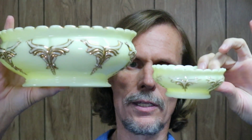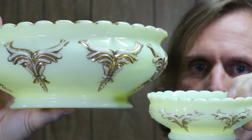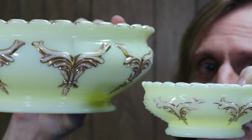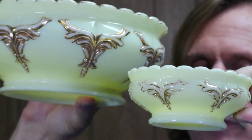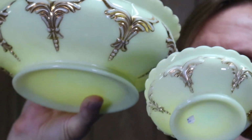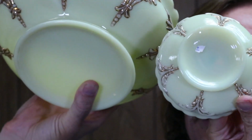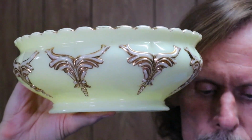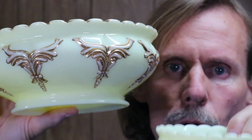It's got a nice design, it's big and substantial, and it is a berry set. It has this bowl and 5 of the little berry bowls to go beside it. So it's a set of 6. Now I'll come a little forward so you can see the gold is in good shape. It has some wear, which is actually good, because there have been reproductions of some old patterns of custard glass, particularly Argonaut is a pattern that's been reproduced. So you do want to make sure that what you're getting is really old.